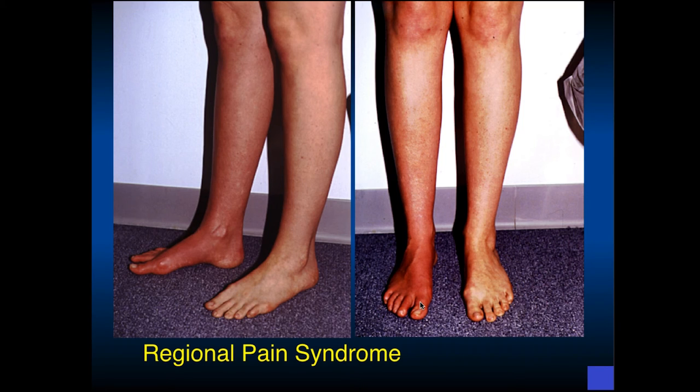This is the typical appearance of a regional pain syndrome. Pain was out of proportion to what you would think it would be, and she ended up having sympathetic blocks, and this did help her leg, but it was never normal. Beware patellar pain, motorcycle accidents, and early intervention with arthroscopy. Explain all complications that can occur to the patient, including regional pain syndrome.